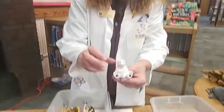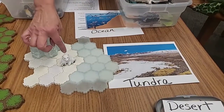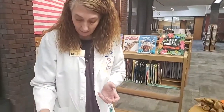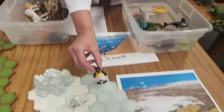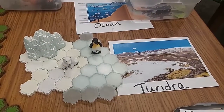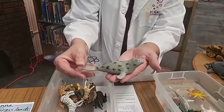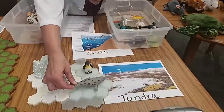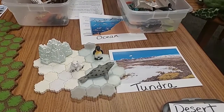I hope you said polar bear, because that's right. And you'll see that he's white, just like his surroundings, so that helps camouflage him against the predators that might be there. And I bet you also said penguin. Penguins love to live on that ice and up in the Arctic region. The only other animal I have is the leopard seal. Okay, and so those live in the Arctic where it is cold. Okay, up in the tundra area.